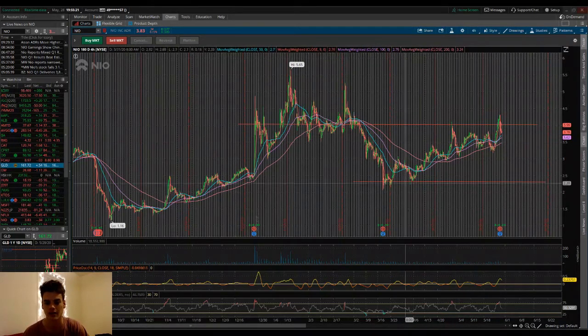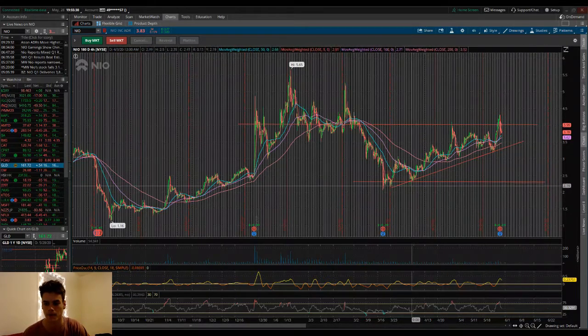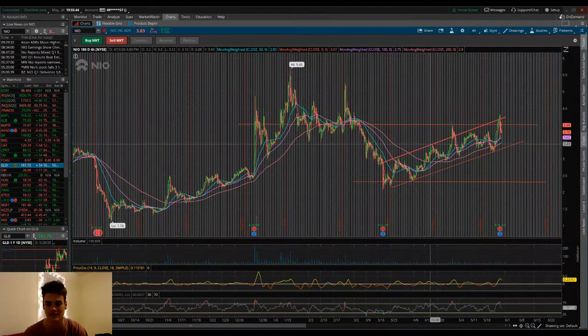So again, we have this nice little uptrend forming here. If I go ahead and toss in a support line, boom, you can see we have this nice little upward trend, and we can also put in a nice little upper bound, boom, right in here. And honestly, I probably could have just duplicated this line and it would have looked the exact same.